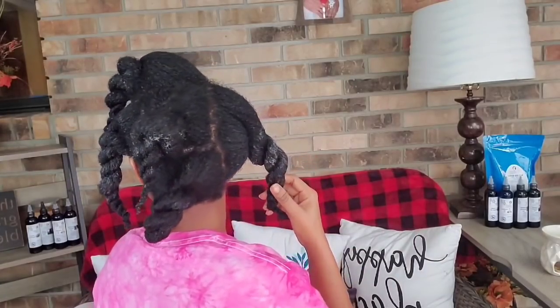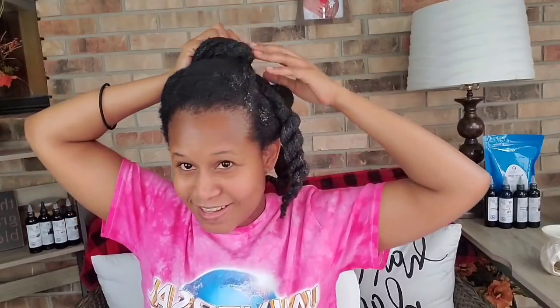Hours later, I'm finally done detangling my whole hair. This is why I do not love to leave my hair open for such a long time, because it's a lot of work for me to detangle it because of my curl pattern. So thank God I'm done detangling it after so many hours. I'm just going to hold it up in the middle.